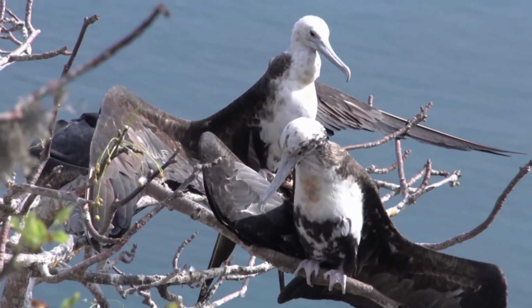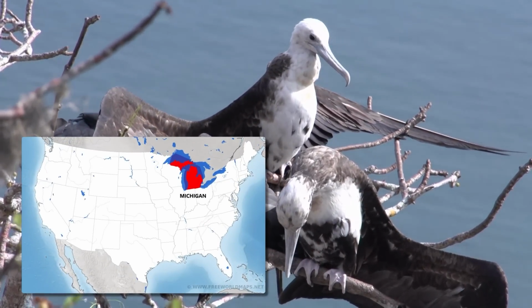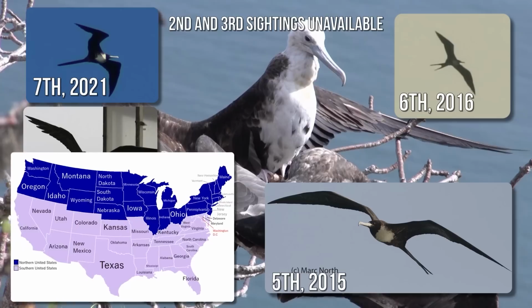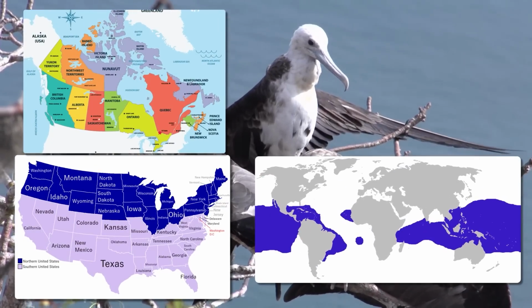This means it had to fly across the entirety of the continental US to even reach here, and it's not like this is a one-time occurrence either. This was Michigan's 7th sighting on record. Plus, every year, 1 or 2 frigate birds end up in extreme northern states, and even Canada occasionally, places they have no business being in whatsoever.